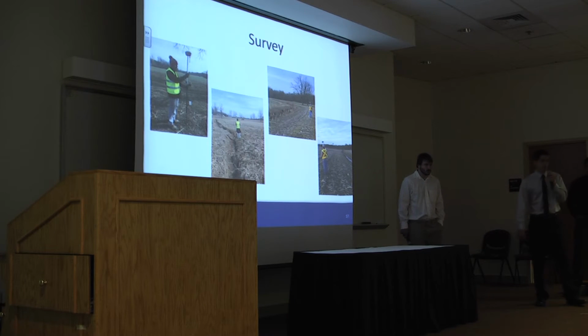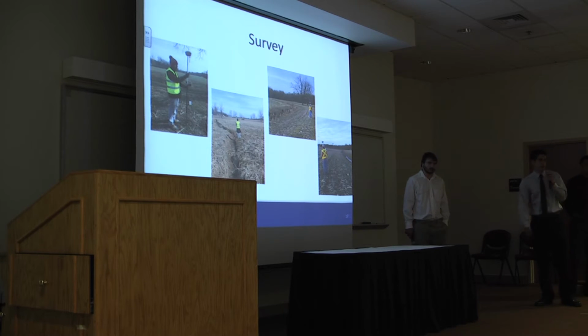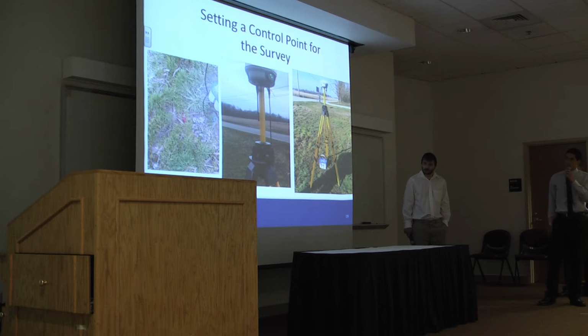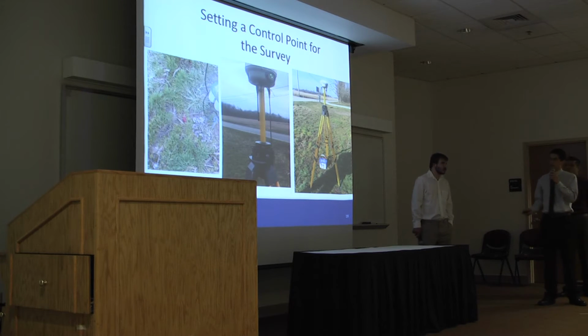Once we did that as a preliminary step, we went out and actually took a field survey. What we were looking for here was just different elevations or any other objects that we would need. We used GPS units, so the Trimble R8 and R10 rover. The Trimble data logger here was how we actually took points. This is a picture of our complete units that we used. So the first thing we had to do was set a control point. So when we were out taking all these other points, this point here would be here for reference to get our X, Y, and Z coordinates.